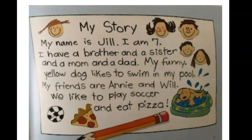No. But some of you do have brothers and some of you do have sisters, or you might be really lucky and you might have both. But she could write, I have a mom, dad, and grandparents, right? Grandma. So she could change it. If you do not have a brother or a sister, don't write that in. So it gives you a choice on who you want to include in the family.